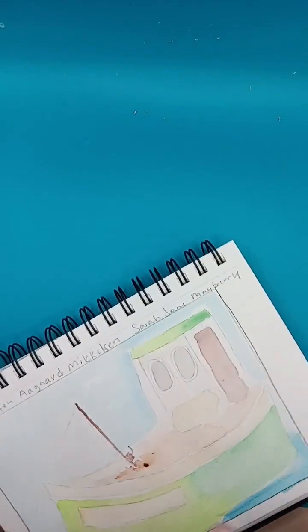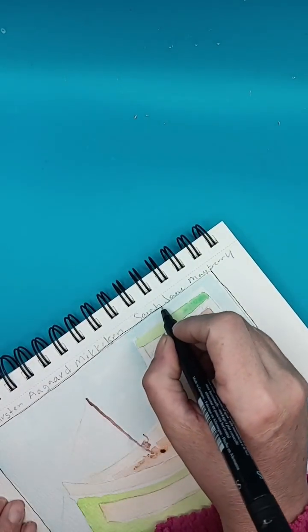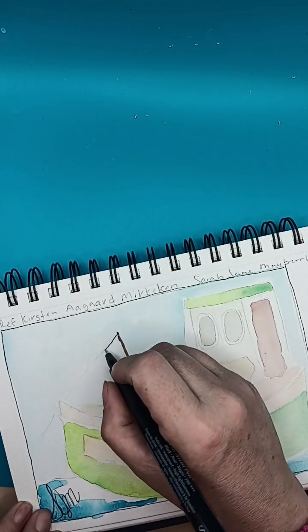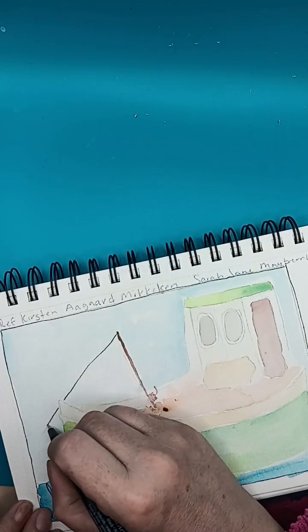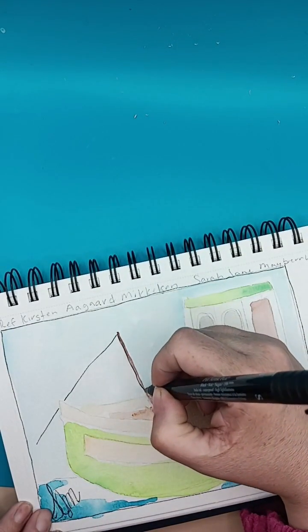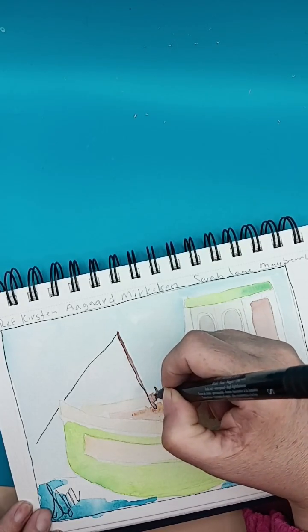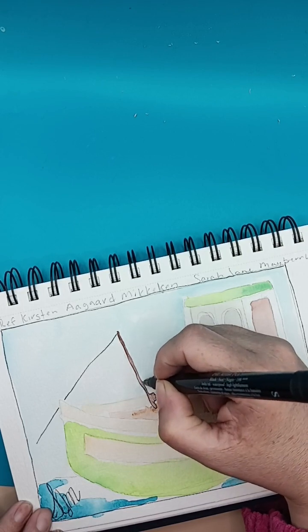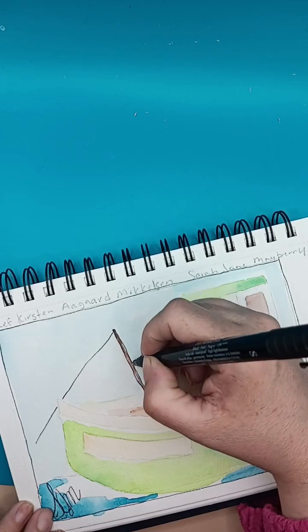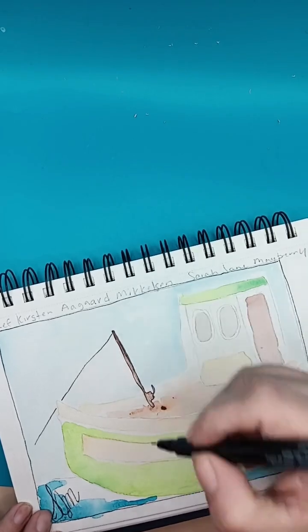And I will start selling my stuff, guys. So this is kind of fun, guys. I really enjoyed this one. So I'm just outlining the very small fishing line. There we go.